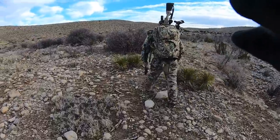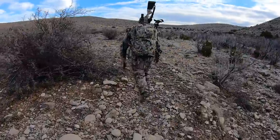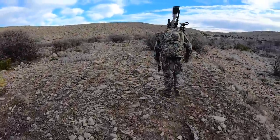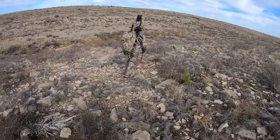We left base camp and had a 3-mile hike across a valley and up a steep ridge to the glassing point. It was late morning, and we had high hopes of turning up a shooter ram.